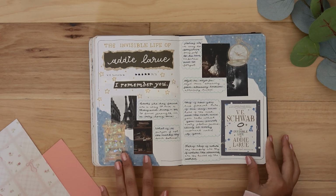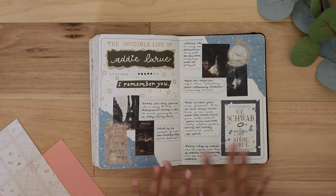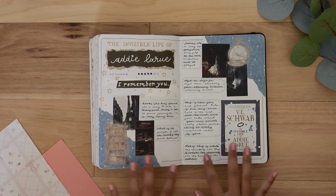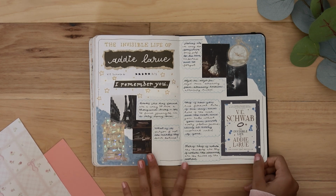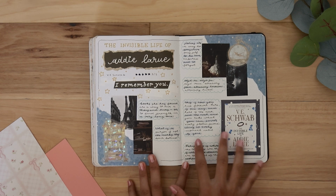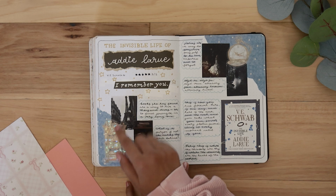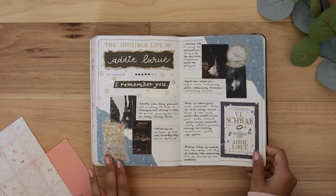Then I think this is my first book spread that I did, my first book review page, for, of course, The Invisible Life of Addie LaRue. I honestly wasn't obsessed with this page when I first did it, but now looking back on it, I do really, really like it. It's a little bit more of a collage style. This is my favorite book that I've read this year, so of course I had to make a spread for it. I just included some pictures from Pinterest, some little stickers that I had, and overall I think it turned out really cute and kind of matches the theme of the book.